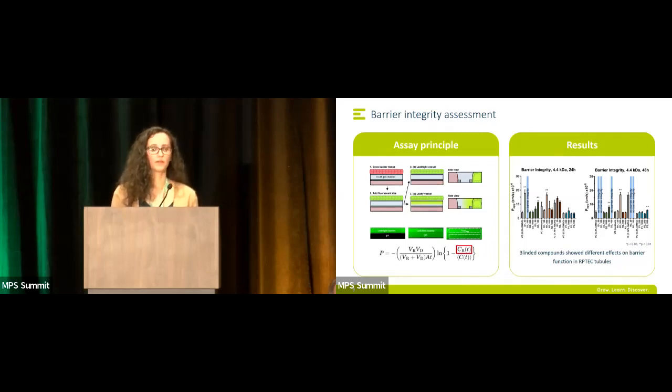So I just want to point out one example to give you an idea of how to interpret the graphs. If we look at the very first gray bar, we see that we have a nice and low Papp value, right?